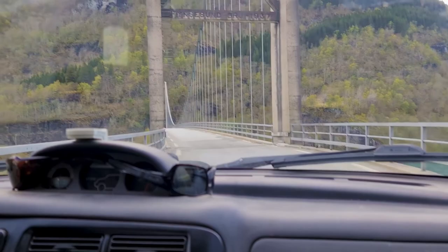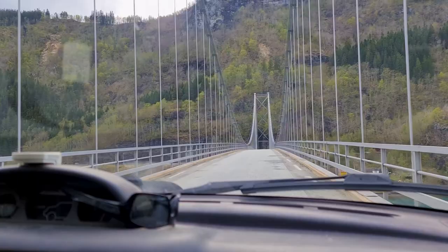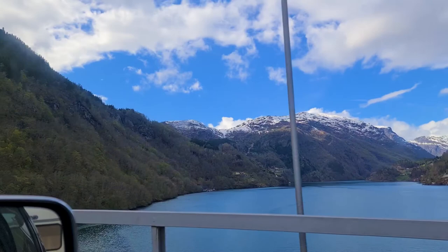Awesome. Cool bridge. We decided it's too beautiful here not to spend the night, so we found a lovely campground.